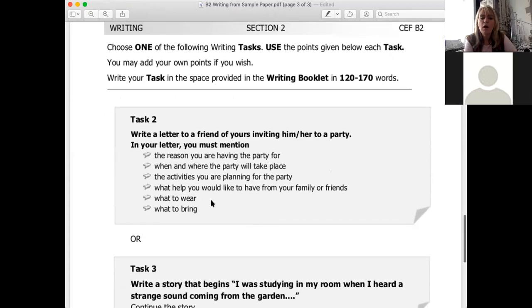The prompts are for your candidates to use. It's absolutely fine if they use them as they are, or they paraphrase, and what they need to do is give examples, explain as much as possible. Okay, so task 2, one of the optional tasks, is a letter to a friend inviting him to a party.